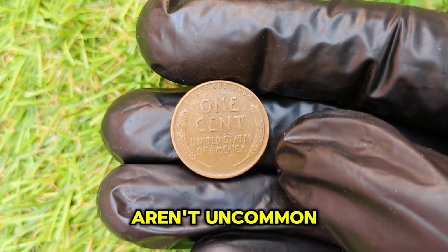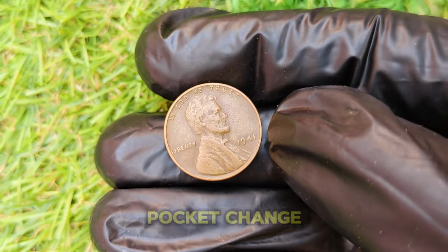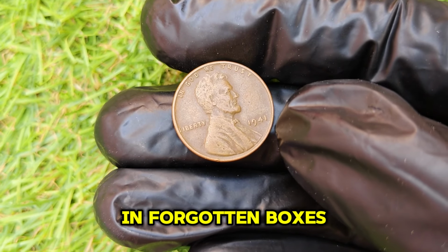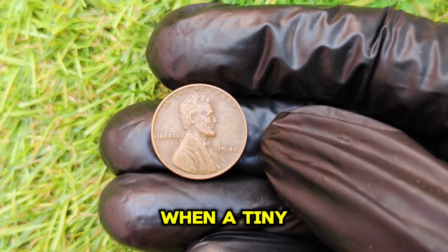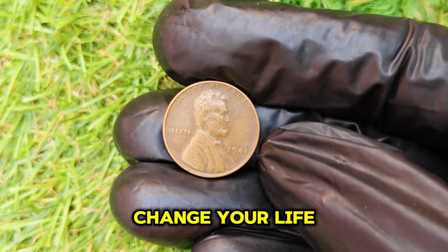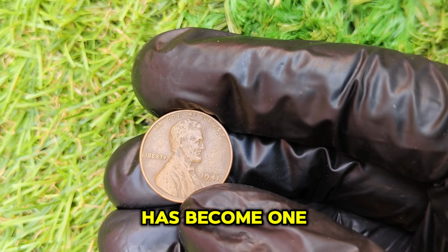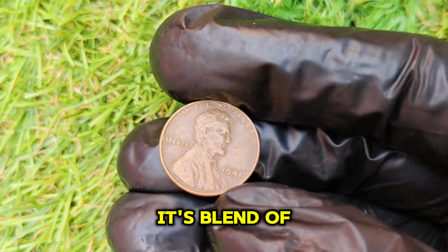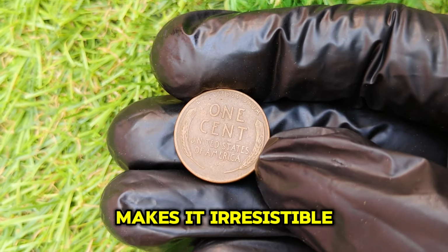Stories like these aren't uncommon in the world of numismatics. People have found rare pennies in pocket change, at flea markets, or hidden away in forgotten boxes. That's the thrill of coin hunting. You never know when a tiny copper coin might change your life. The 1941 no mint mark Lincoln wheat penny has become one of the most sought-after pre-war cents for collectors. Its blend of age, historical meaning, and potential value makes it irresistible.